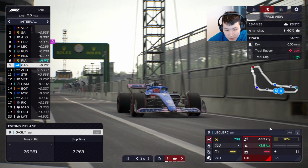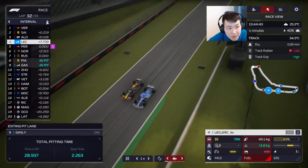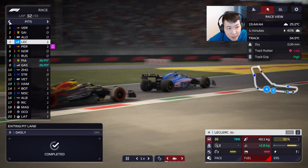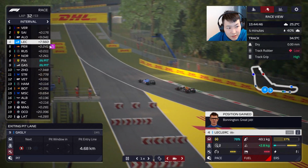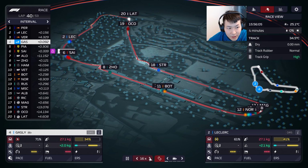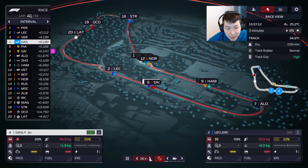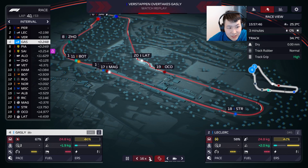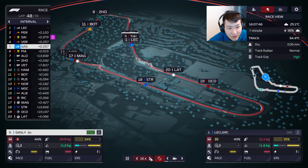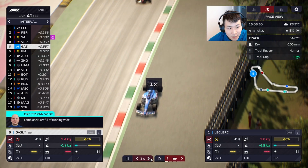Let's keep pushing. Leclerc trying to get past Perez. Alonso, Verstappen, and Sainz still need to pit, so we do have the benefit. We do have the upper hand here, I think. Gasly and Co. are catching Leclerc and Perez. It might be another five-way battle, maybe six-way battle for P1. Might come down to a battle for P1 by all six drivers. Okay, they caught up. Oh boy, this is going to be a tight battle.